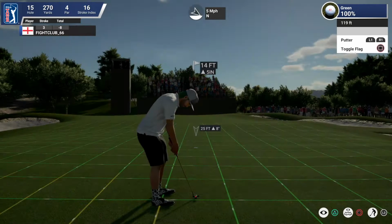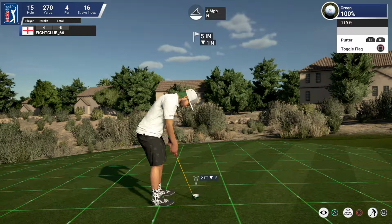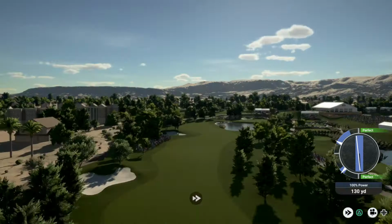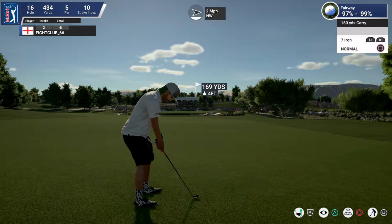Feet away. Okay, and let's have a look at the leaderboard. And no change in the standings after that hole. And setting up on the 16th tee. Yeah, I think this one's going to find the fairway. From 170 yards out. Going with the 7-iron on this one.